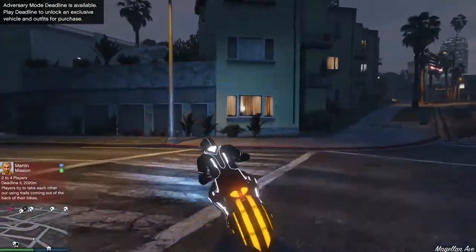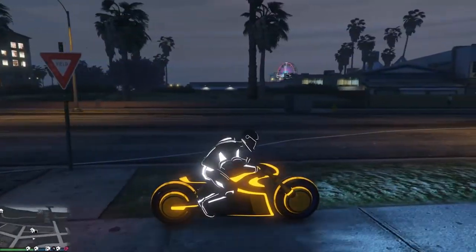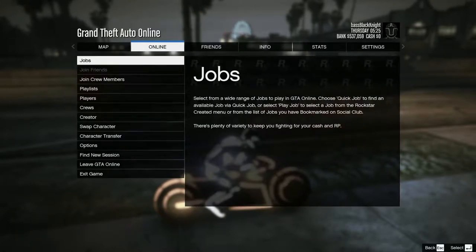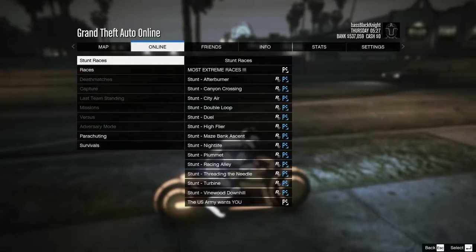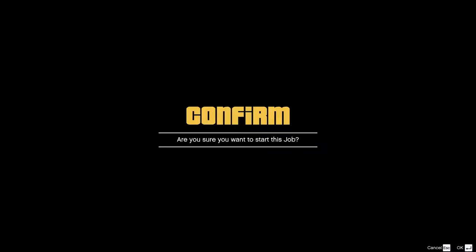But one of the things I think we need to do is take a break from all this Deadline stuff, and actually performance test this bike. Here, let's do jobs, play job, bookmark, races. We'll do a couple different things here. Let's go out on the Senora Freeway.